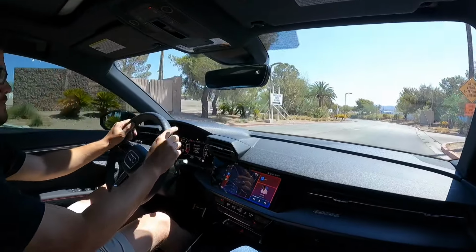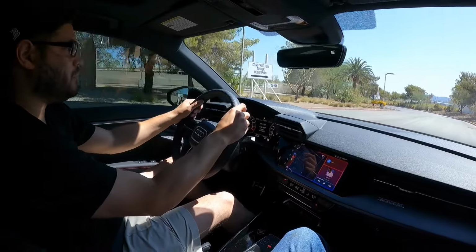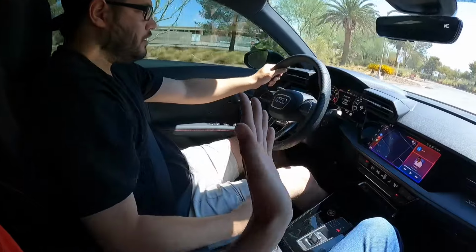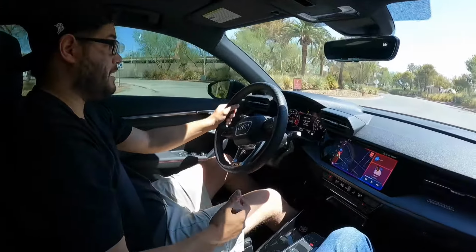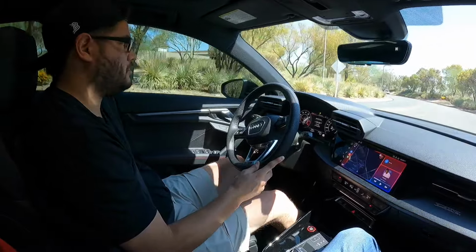And the space, obviously, the all-wheel drive is nice with this car. Now, how does it feel here in the front for your body type? You said 6'1" or 6'2"? Yeah, 6'1". Okay, so how does it feel for you at 6'1"? It feels fine. I did push the seat up a little bit. Okay.